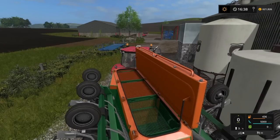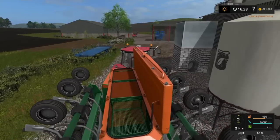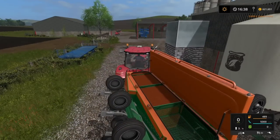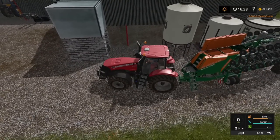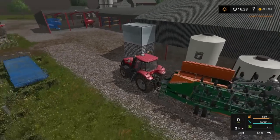That will not have been cheap. Right, fill the fertiliser. Oh good, I'm fueling the tractor, that's not what I intended. Still, while I'm here, might as well put some fuel in it.